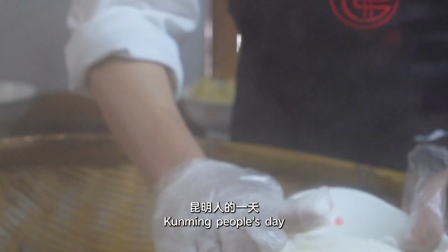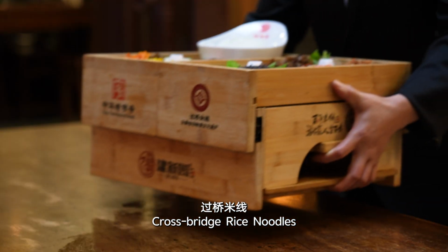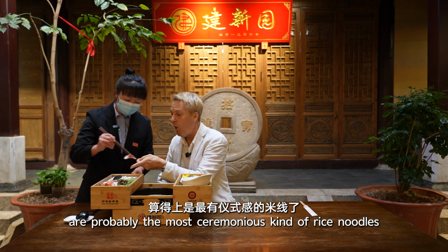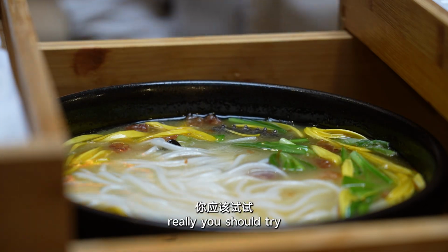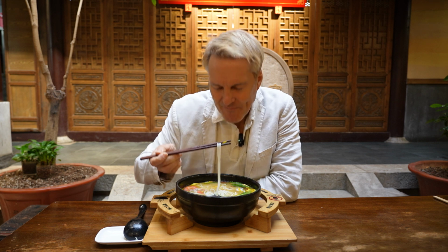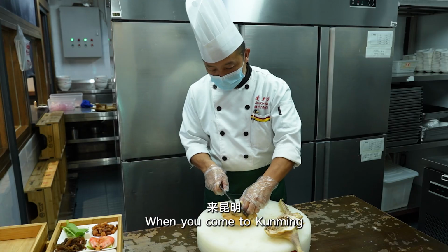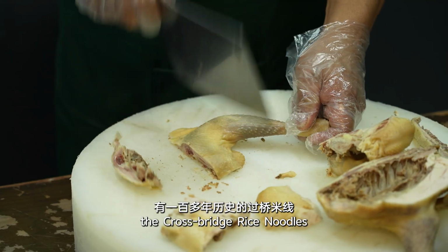Kunming people's day often starts with a bowl of rice noodles. Crossbridge rice noodles are probably the most ceremonious noodles. So if you're coming into Kunming, really, you should try it. Cheers. When you come to Kunming, you mustn't miss the Crossbridge rice noodles.